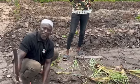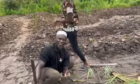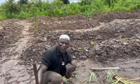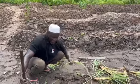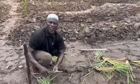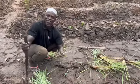Citronelle, we call it lemongrass. So it's medicinal. At the same time, it can make the area very nice. Once you are walking, the aroma, the smell also, you like it, you know? Yeah, and it can also serve as insect repellent. Yeah, we want to use anything that is friendly to the environment and to health. So lemongrass, thank God today it is here.